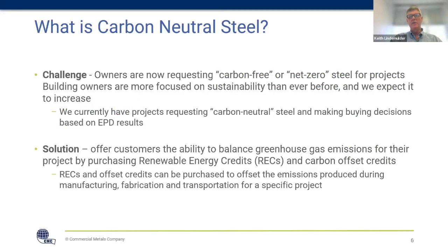As building owners and the supply chain in general are more focused on sustainability and the overall environmental impact of a project, we are seeing more and more requests for carbon neutral steel. While some projects haven't demanded zero embodied carbon, some projects, like state-funded projects in California, are setting thresholds which are being used to make buying decisions.